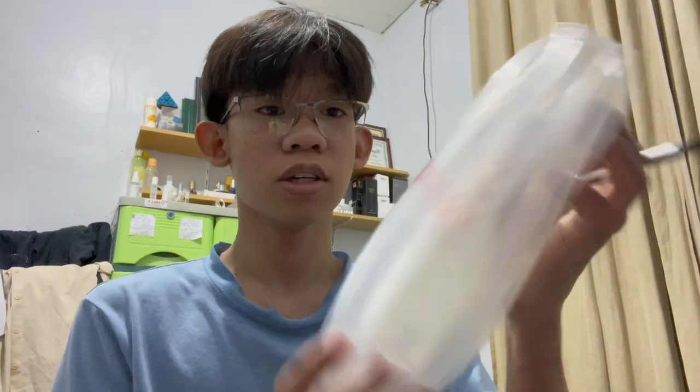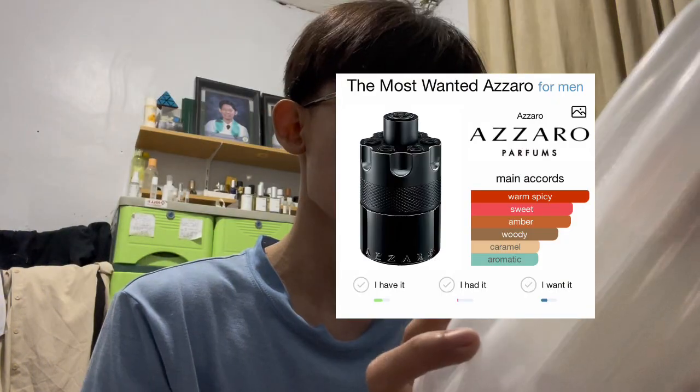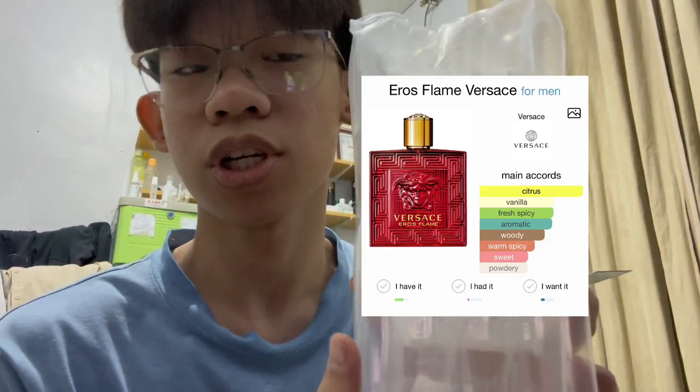So I ordered a total of 3 fragrances from them. I ordered Versace Eros Flame, their version of Azzaro The Most Wanted. I think it's the Eau de Parfum Intense version, the black bottle, and their version of Louis Vuitton's Afternoon Swim. This is Swim, so Afternoon Swim. This is Want, so I guess this is the most wanted. Flame, so this is Versace Eros Flame.